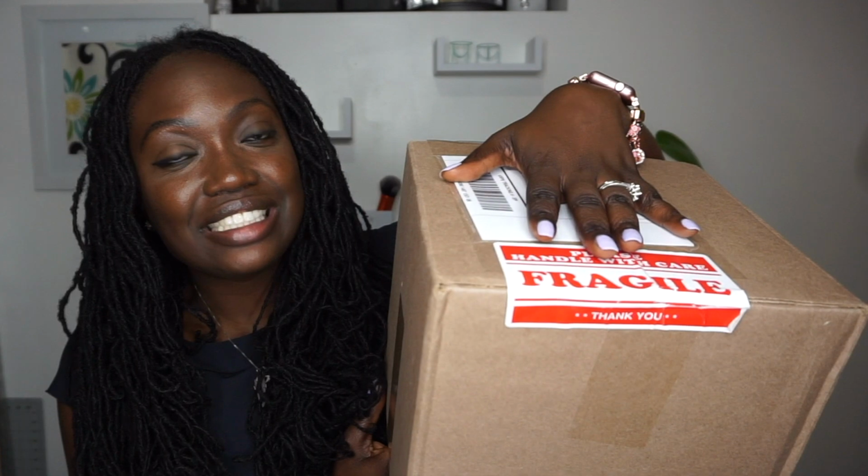But here it is. Here's the box. It says fragile, pretty hefty, big box. I ordered it from the company Jacqueline Home and Garden. If you want to see her name, it's from Jacqueline Home and Garden. And I ordered this. You guys don't understand how I've wanted this plant for so long.